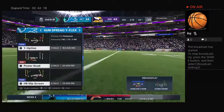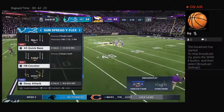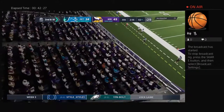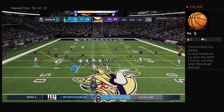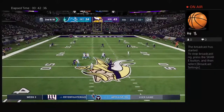From the shotgun, it's Rosen. That's complete to Swift out of the backfield. And brought down, but not before they're inside the 25. The catch and run, good for 18 and a 1st down. 2 minutes left to play in this football game here on EA Sports.